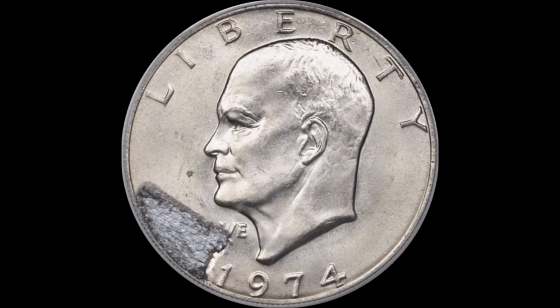But here's another such example of where anything can happen when it comes to a strike through, and you better believe it that this coin is not typical. Usually it doesn't leave the mint like this.